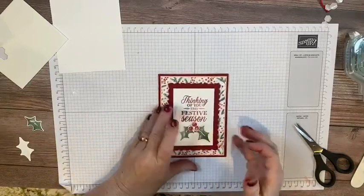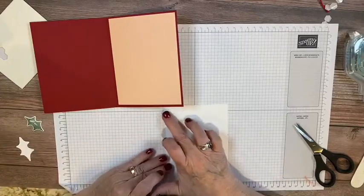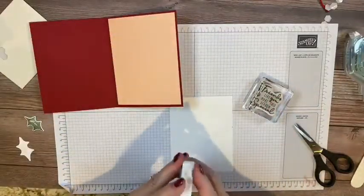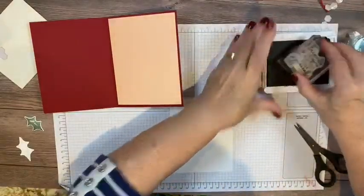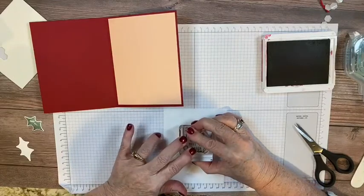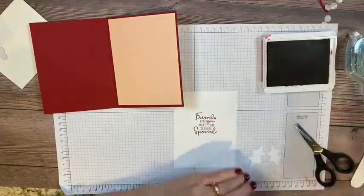There we go. So now let's go back to the inside, and we have a piece of white that is 3 7/8 by 5 1/8, and we are going to add a sentiment to it with the Cherry Cobbler ink. I should just leave this open. I'm going to use it so much. So let's add this. And I did enough of the hollies that we can definitely add them here as well.